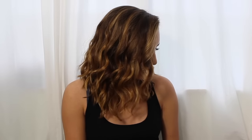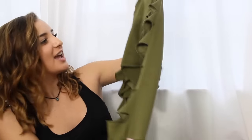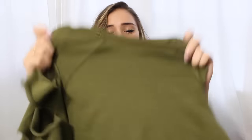I got a lot of crop tops, if you guys haven't noticed already. Every single one of the shirts that I bought, except for one, are crop tops. So this one, I love it so much. It's a crop top, and the sleeves just have, let me put my arm through it so that you guys can see what it's like. Look at how cool this is. It has just rips going down the side. I love it so much.